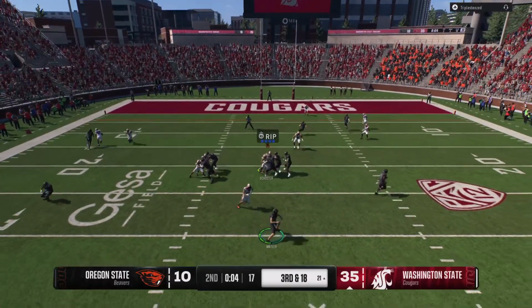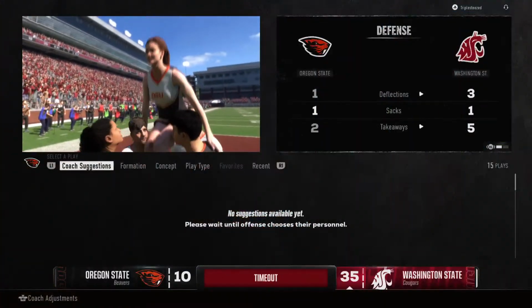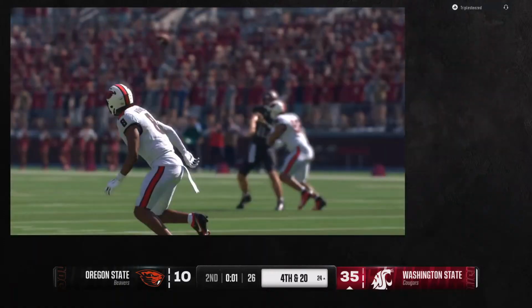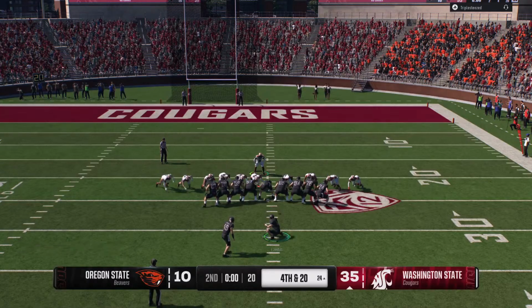On 3rd and long, doesn't need to take the check down. Grabbed behind the line, it's Parker. Really strong job by the defense. A negative play on 3rd down. Offense calls a timeout here. Critically important to make sure they have the right play called and everyone on the same page here.